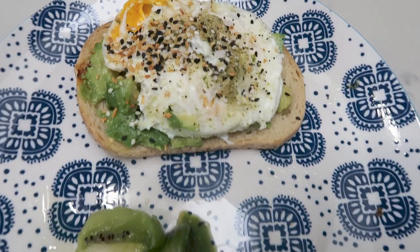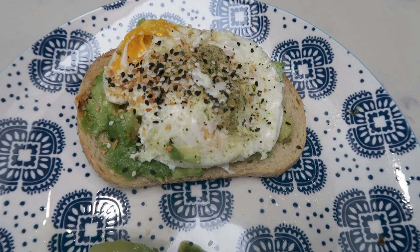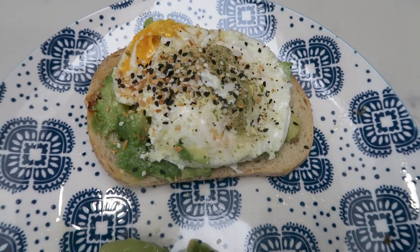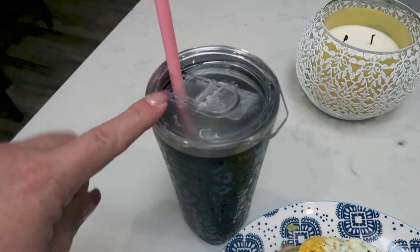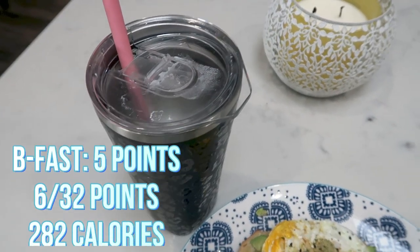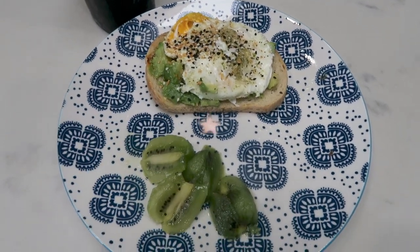Small kiwis, and then I have a slice of avocado toast. One slice of the Trader Joe's sourdough bread is 2 points, my egg is zero, everything but the bagel is zero, and 3 points worth of avocado. And of course, I'm starting on my first cup of water. I just finished my coffee. So this is going to be my 5 SmartPoint breakfast.